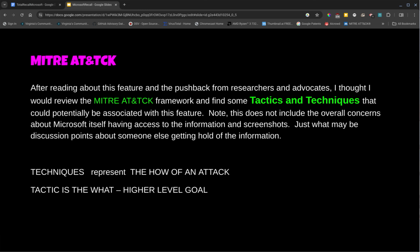All right, so in a couple of my other discussions, we talked about the MITRE ATT&CK site. After reading about this feature and the pushback from researchers and advocates, I thought I would review the MITRE ATT&CK framework and find some tactics and techniques that could potentially be associated with this feature. Note, this does not include the overall concerns about Microsoft itself having access to the information in the screenshots, just what may be discussion points about someone else getting hold of the information.